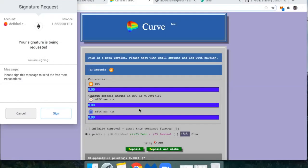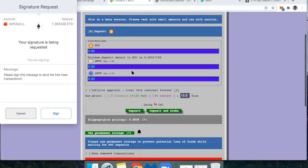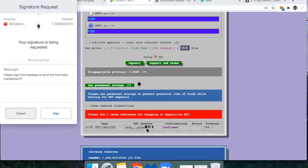Okay, I'm back about an hour later, and what I ended up doing was just refreshing this Curve deposit page. And what was cool is before I clicked this X deposit, it was showing that there was one incomplete transaction. And then you'll notice below here, it's showing confirmed, as in there were at least the 6 block confirmations. So we're still in this process, but we're almost there. We're quote unquote 78% complete.